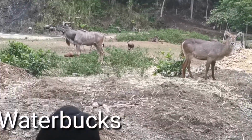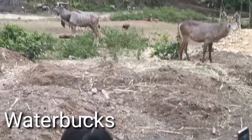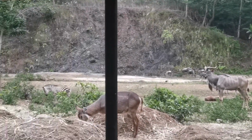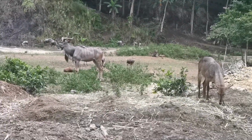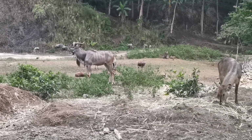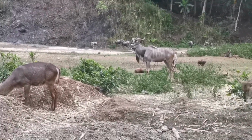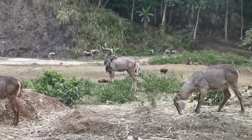So those are the water bucks. The green one is over there, we'll just go near him later. They are called water bucks because they love to live or wallow near bodies of water. When they sense danger, they will go to the water to protect themselves from predators, and their body secretes an oil to make them waterproof. The older the water bucks get, the stinkier their smell becomes. Here, they don't have any predators, so there's no need for them to go to the water.